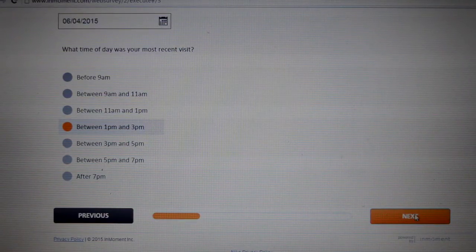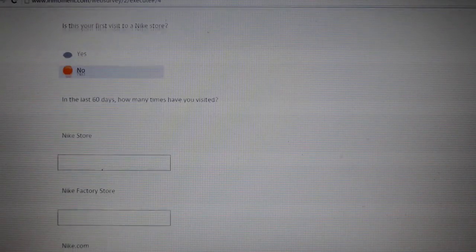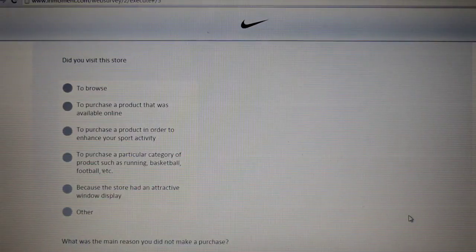Then hit next. Then it will ask you, is this your first visit to a Nike store? I would say no. I'm not trying to fool them. Then it will ask, in the last 60 days, how many times have you visited a Nike store? I put 2 in there. A factory store, I put 0. And Nike.com, 3 times. It's important that you put details in all of them. Skip to the next question.